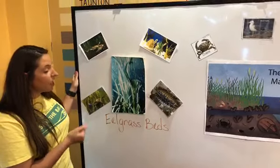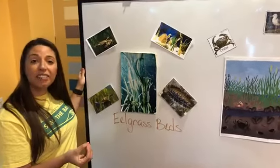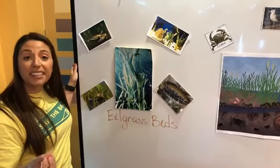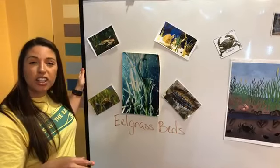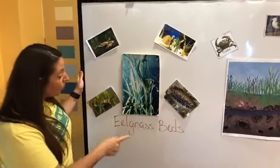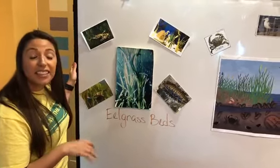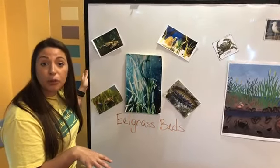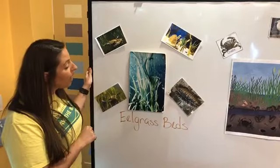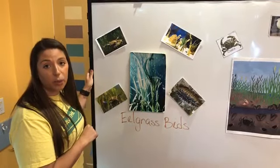So eelgrass beds are really important because they're kind of unique. Eelgrasses are one of the only true flowering plants that live underneath the water. So they're a little bit different than our seaweed. These guys actually have roots that will bury themselves in the sand, hold on to that sand and stop erosion for us. They have seeds and they even flower. So they are a true flowering plant that lives in our water.